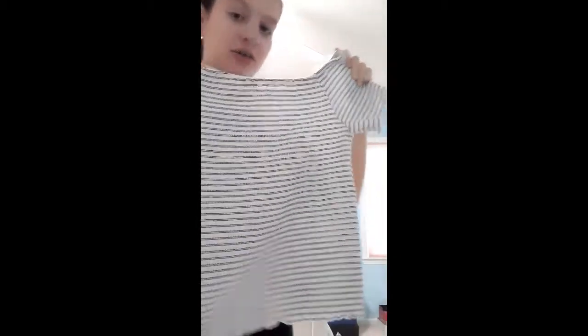Okay, so I have one more shirt to show you, at least I think this is going to be the last shirt. This came in the mail a few days ago. I got this from Target. This is going to be for my band concert. My band winter concert.